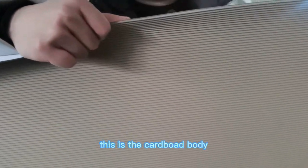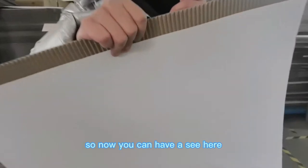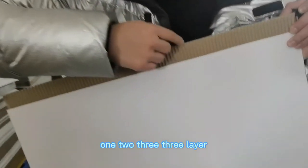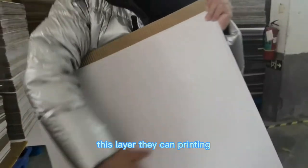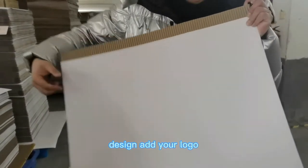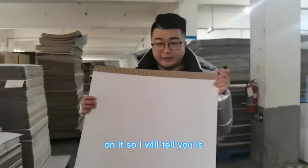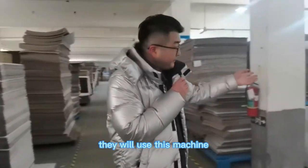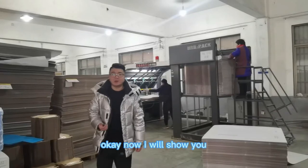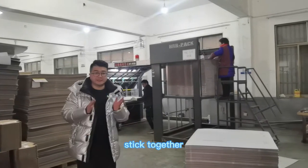This is the cardboard body. So now you can see here there are 1, 2, 3 layers. On this layer, they can print your design and your logo in different colors. So I will tell you, they will use this machine. Okay, now I will show you how the two cardboards are stuck together using this machine.